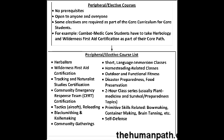Now, if you're a combat medic, you have to take those herbology classes, so it's sort of like a required elective, but they're open to anybody. These electives are open to anybody, so anybody can come and just take herbology. You don't have to be a combat medic core student in order to do that. Again, there's several hundred hours of herbology classes.